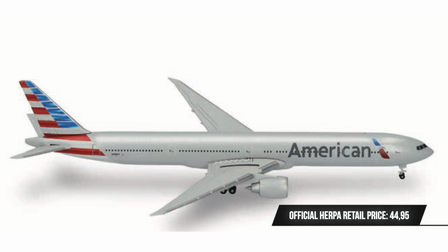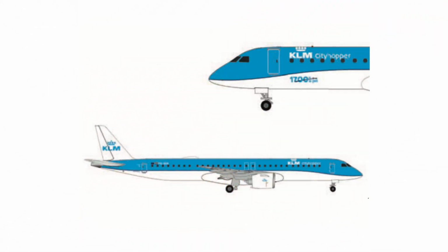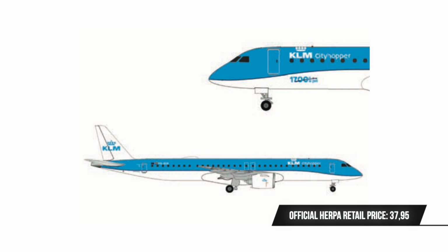And next chance is also the motto for the next model, which is the Embraer ERJ 195 E2 of KLM Cityhopper, as this is the 001 release, so the second version of this aircraft model. And I must say I'm a little bit disappointed, to be honest, because Herpa has made a really great mold with the E2. So why not branch out? You have already released a KLM model of that aircraft type, so why not get some other airlines on board? But I guess for those who have missed the first version, here is a second one.